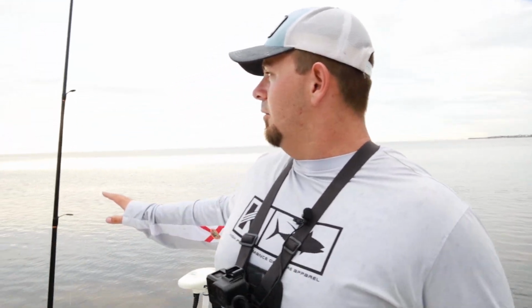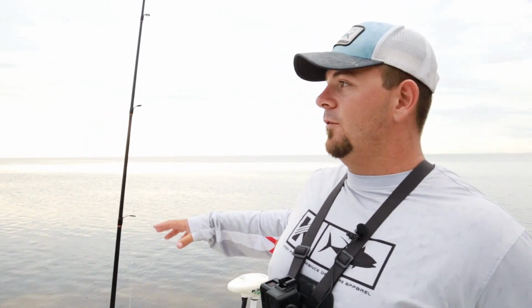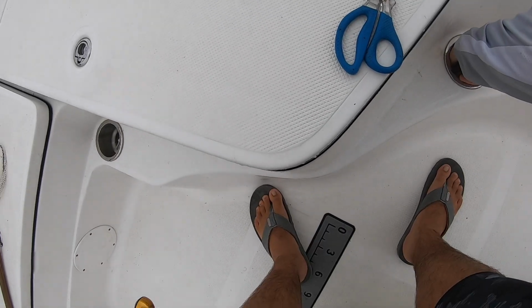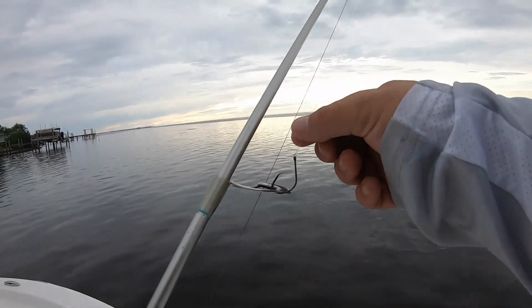So we've got cut baits soaking because we've been using live baits and nothing's been touching them. We're going to see if we can pick up a couple more redfish before we call it tonight, or before the rain pushes us out of this place. But we're going to keep fishing and see what happens. At least the boat's going to get washed.